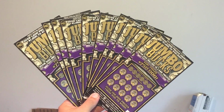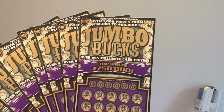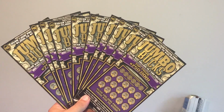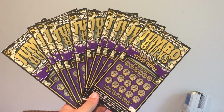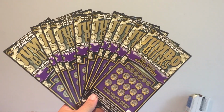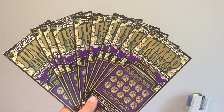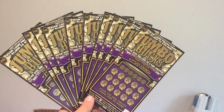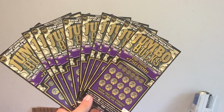Alrighty, Southern Scratchers, we got a $100 lot. We got all Jumbo Bucks. We got 10 tickets from 10 different rolls and 10 different filling stations. And believe it or not, this ticket has the best odds right now of winning one of the big jackpots. Most of those are left, and it's a fairly hard ticket to find, at least in my area. We went to several filling stations that didn't have a single one. So let's get started and see what we can do.